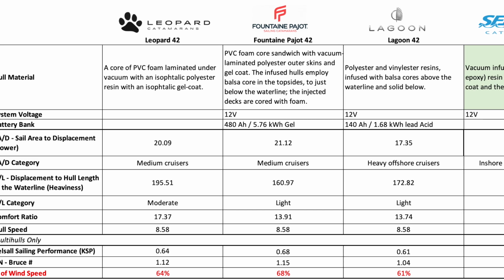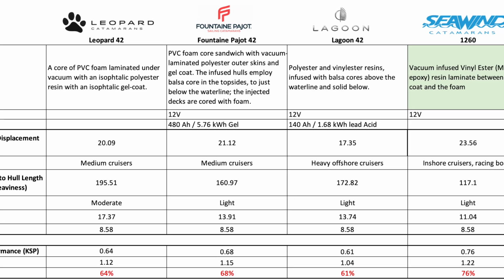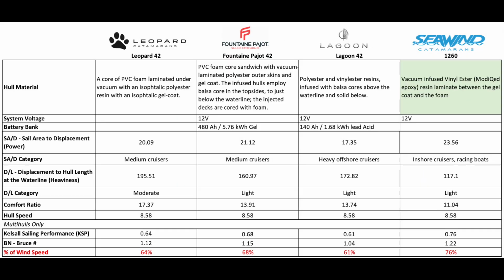Getting into the more technical numbers here, looking at hull construction, by far it would have to be the Seawind in the lead with a vacuum-infused vinyl ester, and of course foam core and then gel coat. The rest of them are pretty much the same with PVC, polyester and vinyl resins, usually polyester and a vinyl outer, and then the foam as a core.